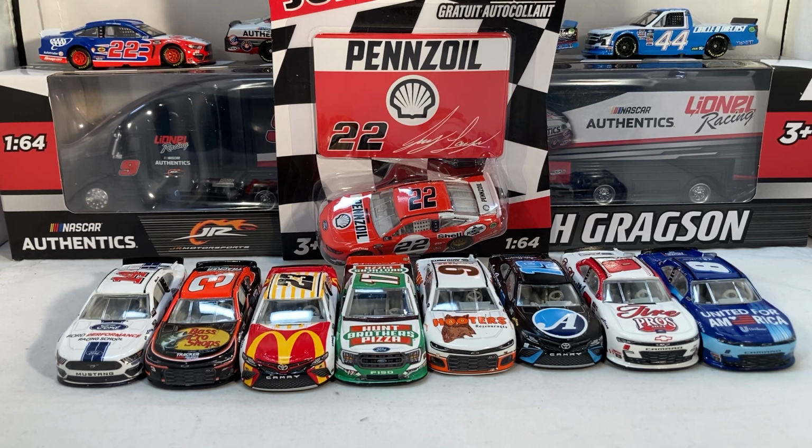So I don't know, this wave's been very difficult to find. I have yet to see it in a store. I hope I find it, because like I said, I want a second Logano car so I can open one and keep one sealed. So if you want this wave, definitely good luck on that one, because I'm sure it's hard for a lot of people to find right now.